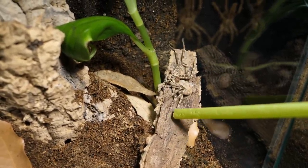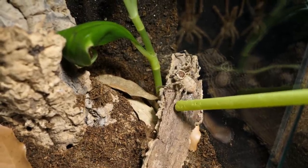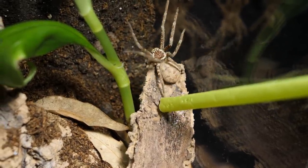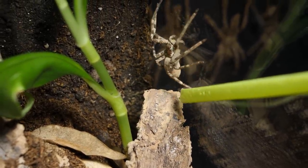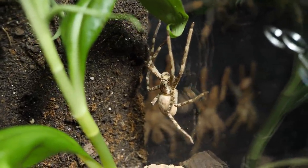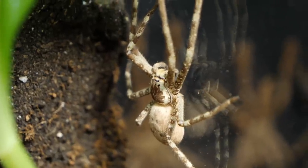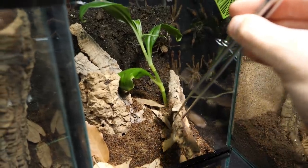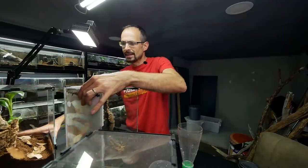Oh, he's actually not that bolty. Pretty calm. Maybe because he's so fat. Maybe he's in a pre-molt, so that's why he is so slow and so chill, I don't know. But fine. It makes my life a bit easier and less stressful, to be honest. Let's now see if the female will give us the same treatment.